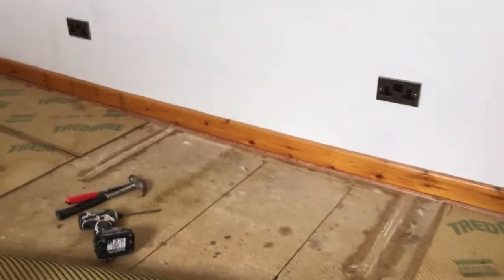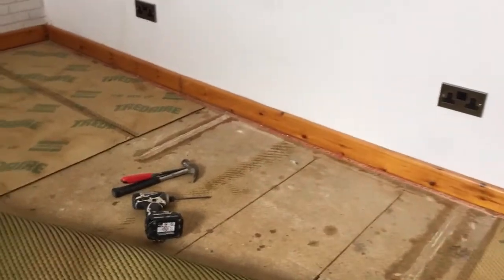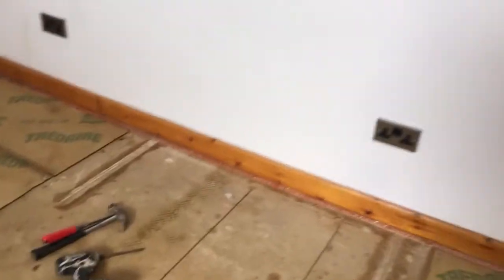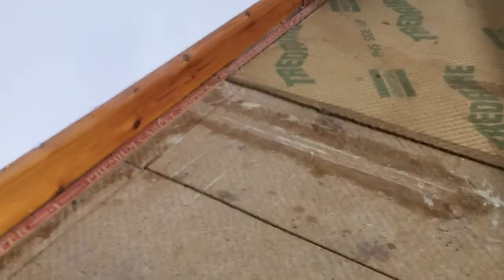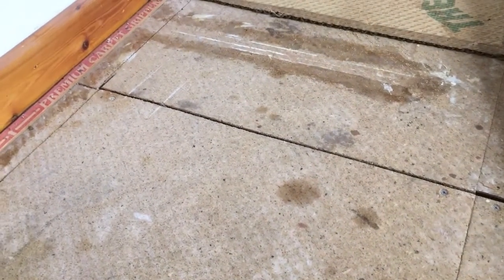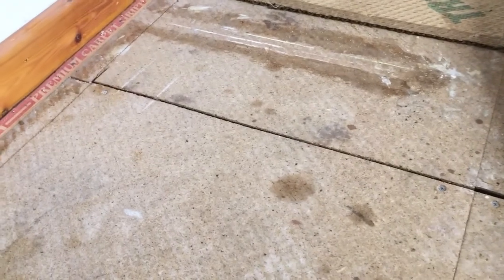So here we go. Fortunately, I've actually cut this section of floorboard up before in the past when I did some rewiring. I hasten to add, all this Part P nonsense. So what I'm hoping is I'll be able to lift this section of floorboard and then be able to put a piece of batten or CLS alongside that ceiling joist below, and hopefully that will give me something for the plasterboard to carry. So let's have a look.